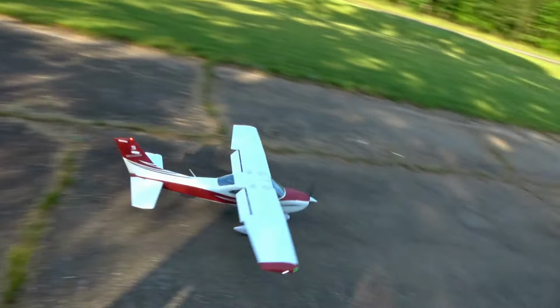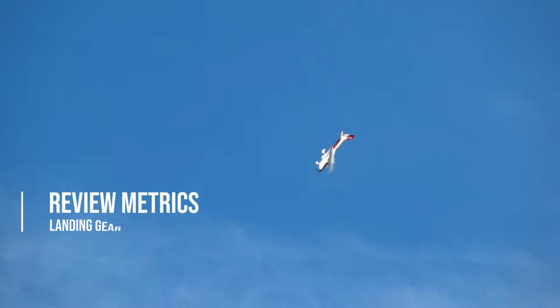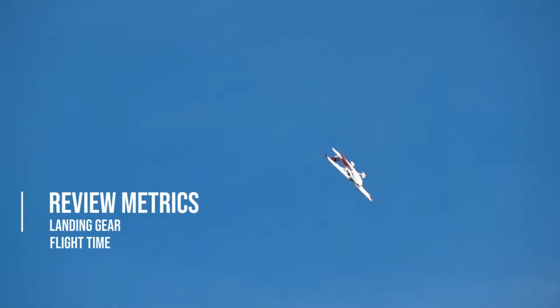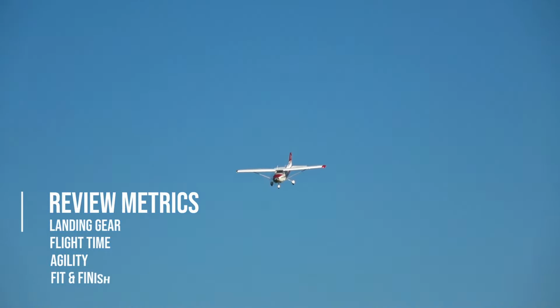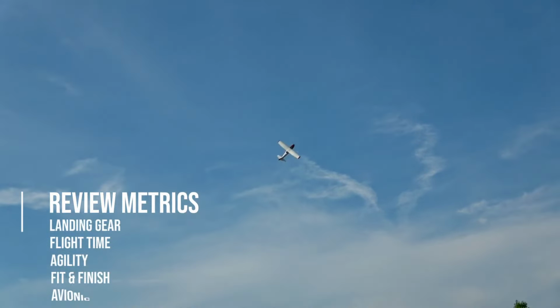For today's review, I'll be using metrics that apply to general aviation aircraft at this scale. I'll be covering the following: landing gear, flight time, agility, fit and finish, and a new category for reviews going forward: avionics and lighting.